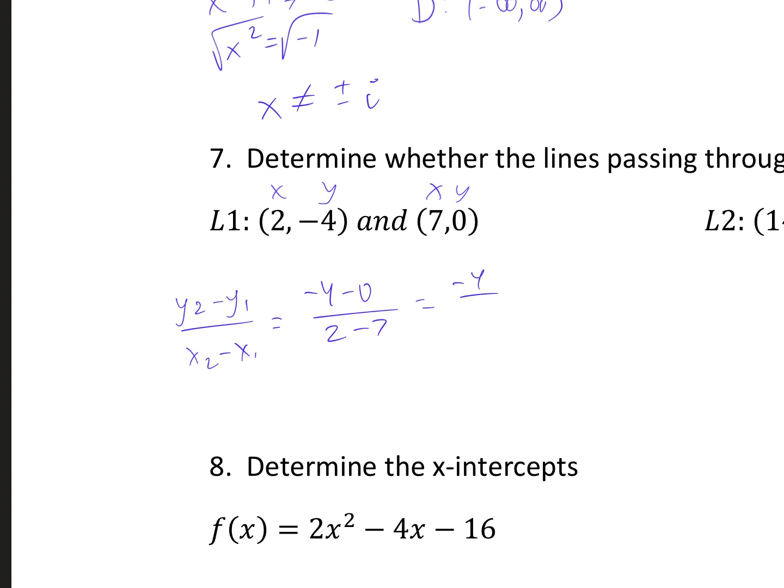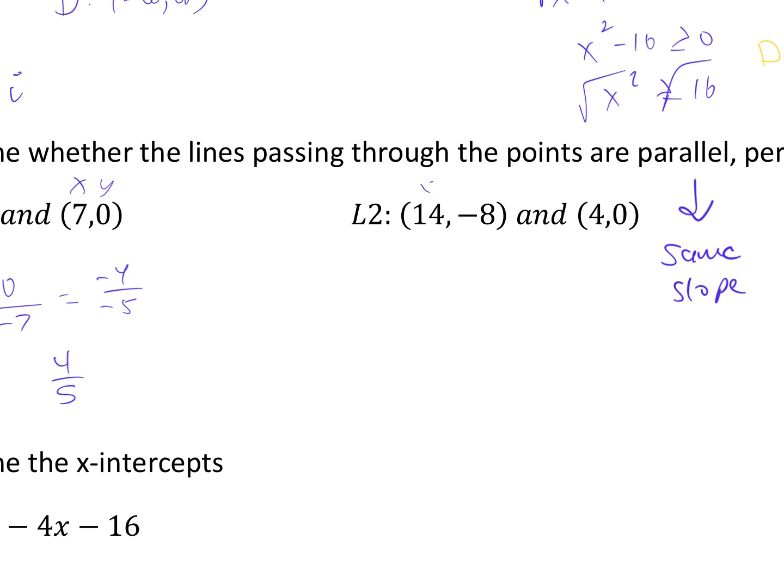Negative 4 over 2 minus 7 is negative 5. So what's my slope here? For line 1, it's 4/5. Now I'm going to come over here and do line 2. So x, y, y2 minus y1 over x2 minus x1.